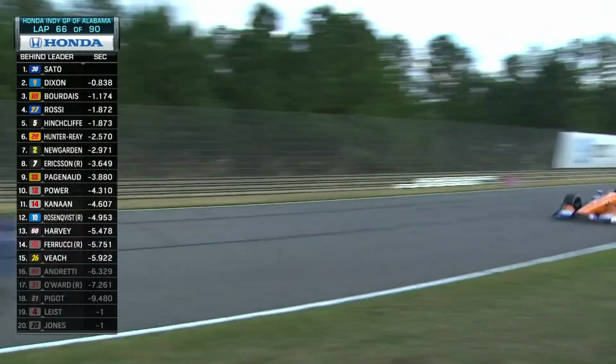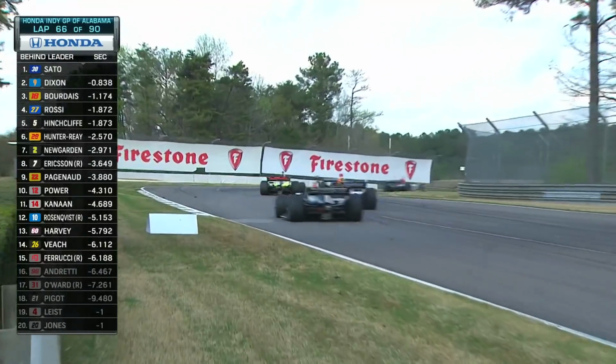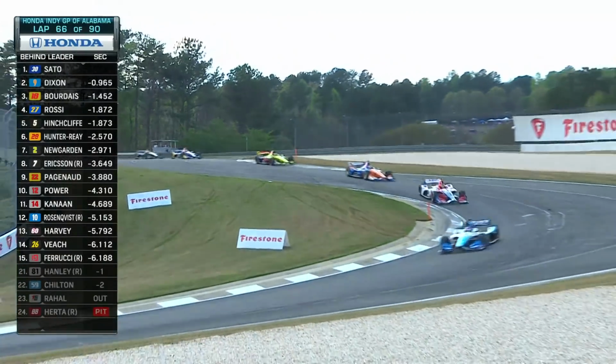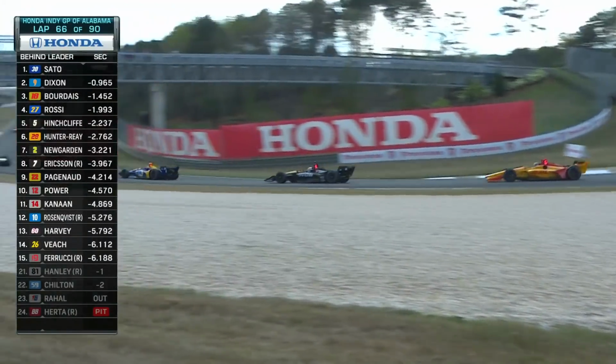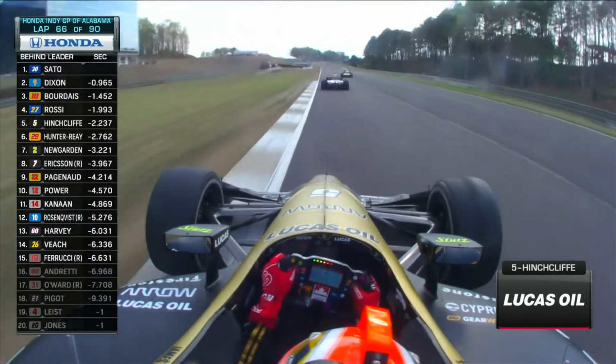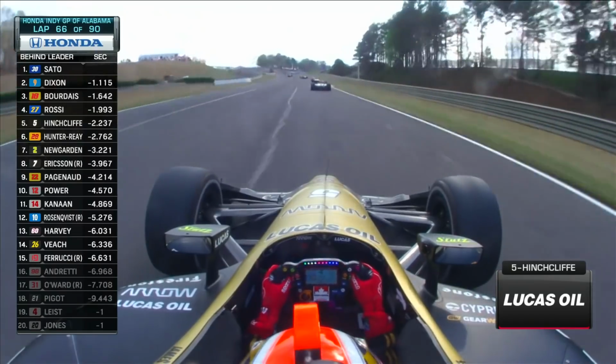Further back, there's a big cluster. Alexander Rossi and James Hinchcliffe. Rossi wins that arm wrestle. Rossi pushing forward to get a podium. He just got rid of his buddy, James Hinchcliffe, right here. He's got a nice little gap now.